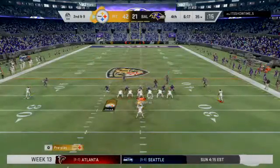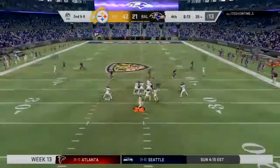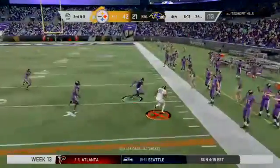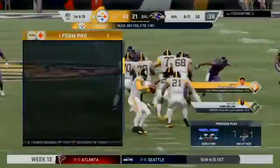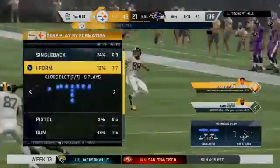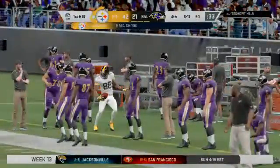Check 26. On 2nd and 9, Murray, and he's got his man on the out route. And he's going to be out of bounds right at midfield. That one good for 14 yards and a Steeler first. First down, Pittsburgh.